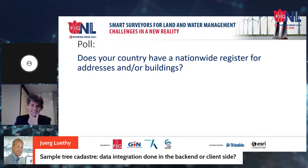So yes, I think people have now stopped voting. I don't see any changes anymore. So yes is 42.1%, no 23.8%, and in progress is 27.3%. So the winner is yes. Okay, so that's quite a variety of answers, but also quite a lot of spectators are used to having an addresses or buildings register.